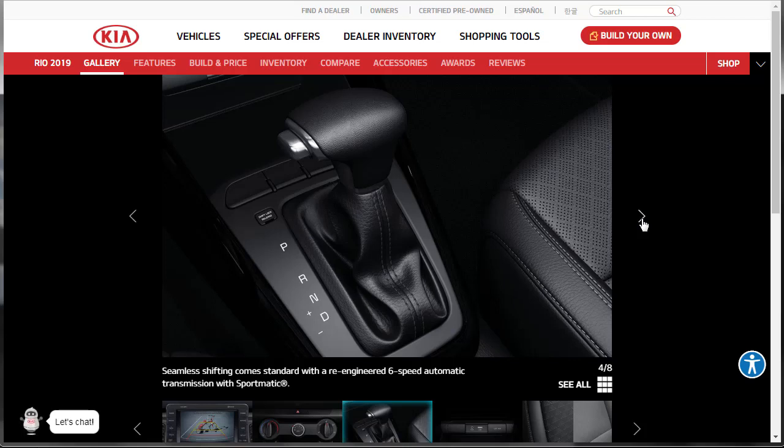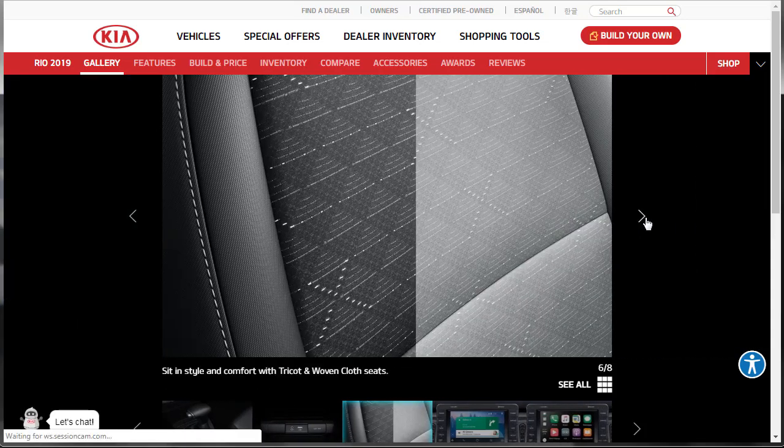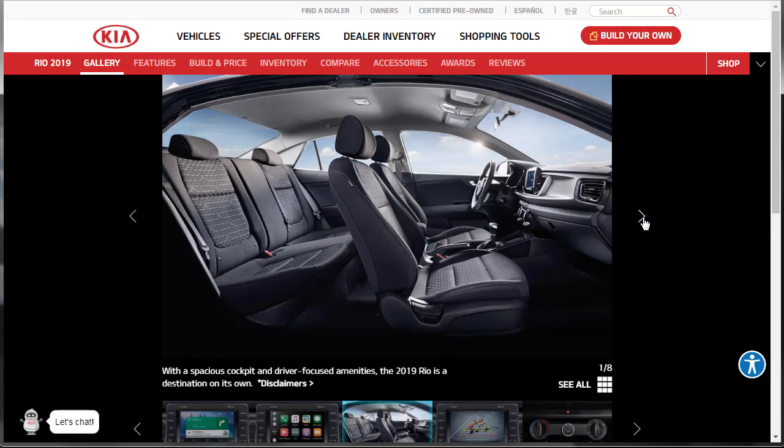Here they're talking about that 6-speed automatic transmission with a Sportmatic. Here's your USB and your aux, and you got a 12-volt probably behind there, I suppose. What else we have? They're just showing those seats. It says tricot and woven cloth seats. Here's that infotainment system right now. They're showing the actual Android Auto, and then here's what Apple CarPlay would look like. And yeah, now we're back to the beginning.